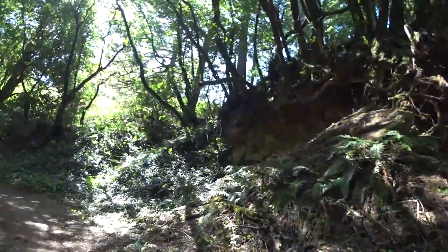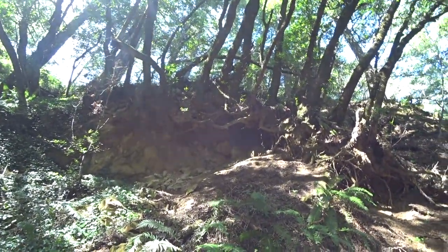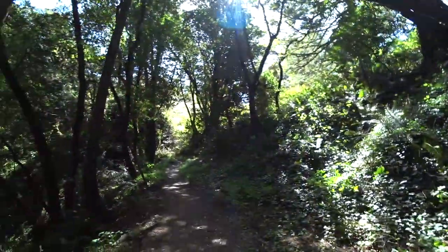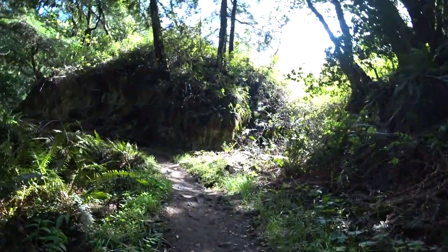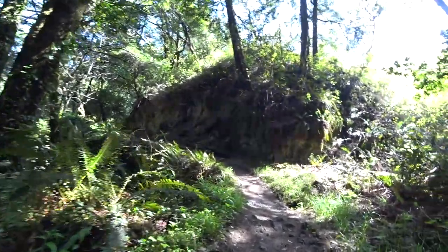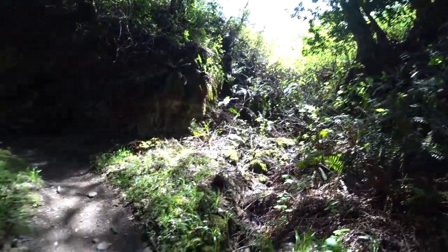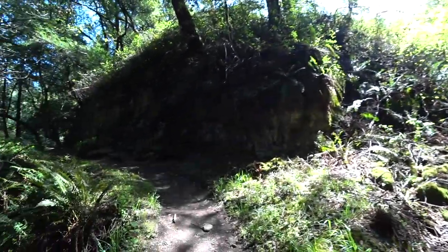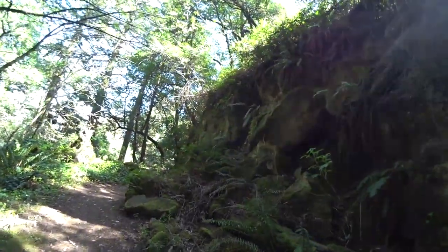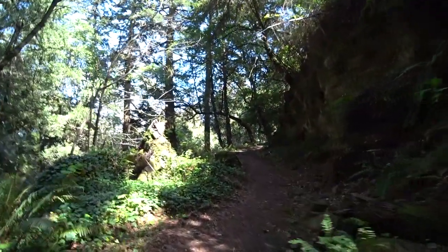This whole hillside eroding, and the root structure supporting what's left. That is really cool. This is almost like prehistoric, I guess. Jurassic, is that the right word for it? And we've got a little bit of a natural spring somewhere up there. Water filtering through the hillside. Unbelievable. Look at that. Hoo-wee!